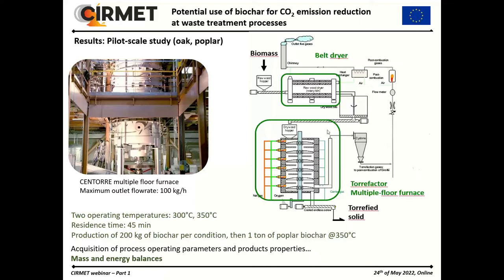Thanks to a specific instrumentation, all the process parameters such as temperatures, residence time, gas and solid flow rates, etc., are recorded. Thanks also to additional gas analysis, proximate and ultimate analysis, the mass and energy balances can be derived.